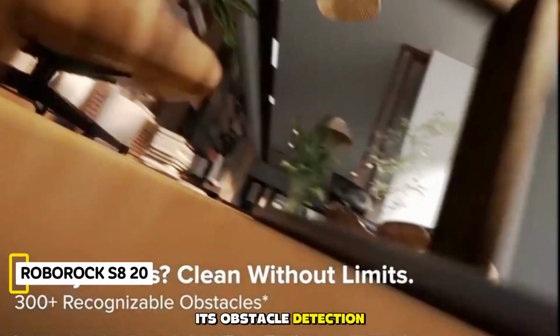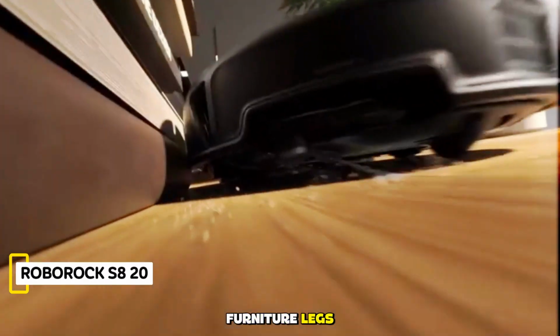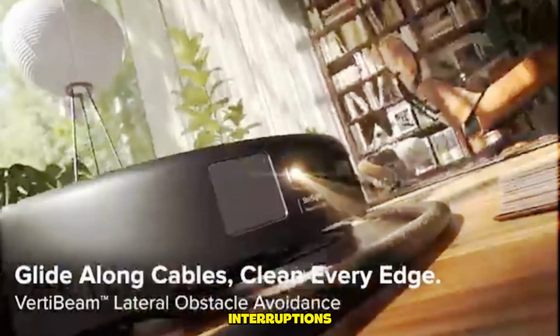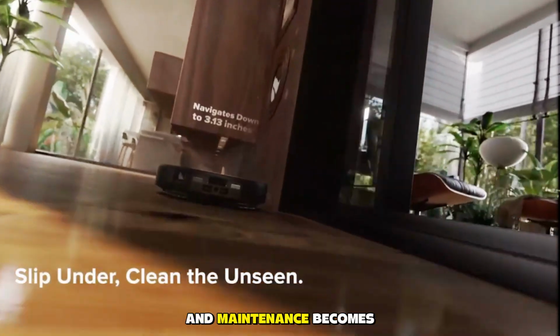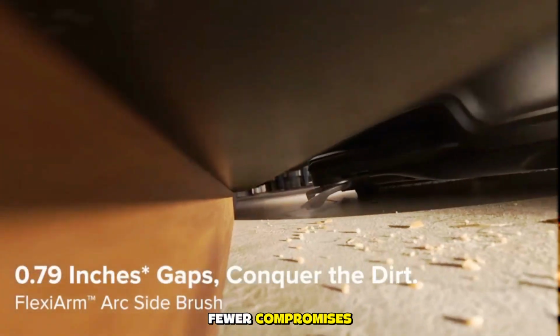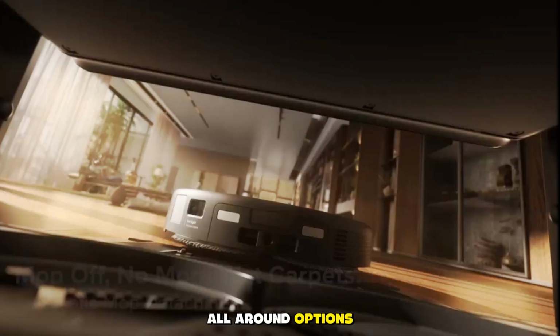Its obstacle detection helps avoid cords, furniture legs, and small household items with impressive consistency. That means fewer interruptions and more complete cleaning sessions. Add the automated dock, and maintenance becomes almost effortless. If you want premium cleaning with fewer compromises, this is one of the strongest all-around options.